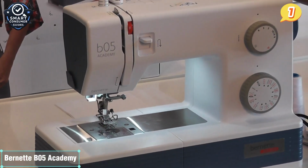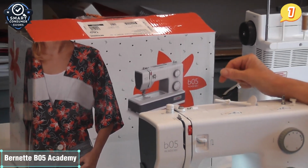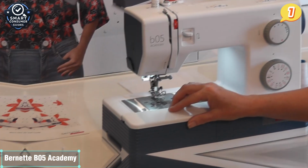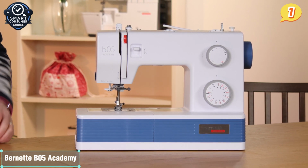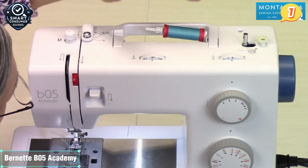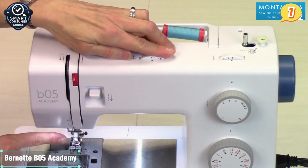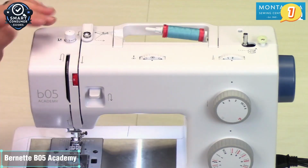It includes 30 essential stitches, including stretch and utility options, plus a one-step buttonhole for ease and consistency. Whether you're hemming jeans, sewing home decor, or experimenting with costume design, this machine delivers reliable, high-quality results every time. Its heavy-duty metal frame keeps vibrations low and stability high, even at top speeds. The adjustable presser foot pressure gives you total control over delicate or dense fabrics, while the slide-on extension table offers extra space for quilting or large patterns.